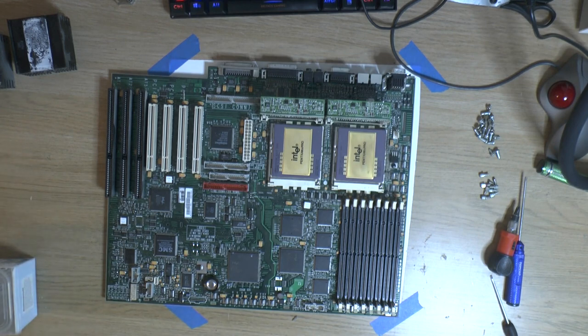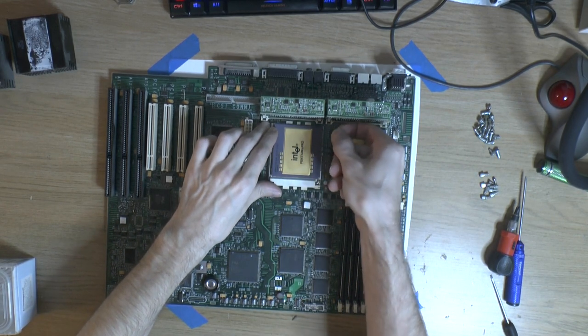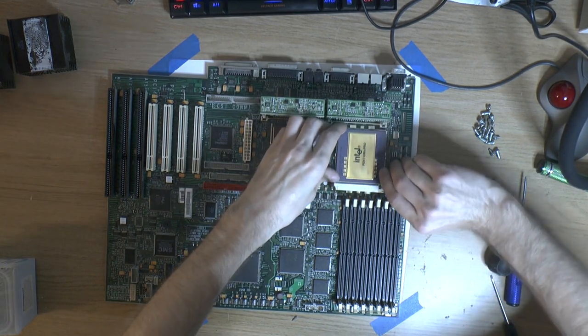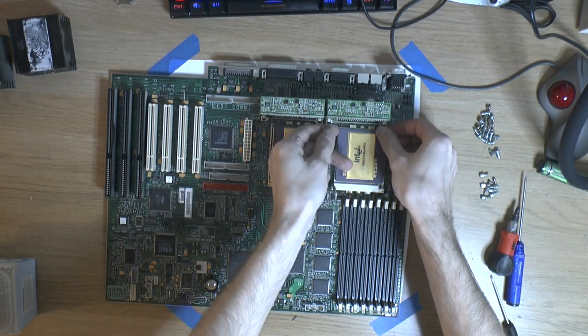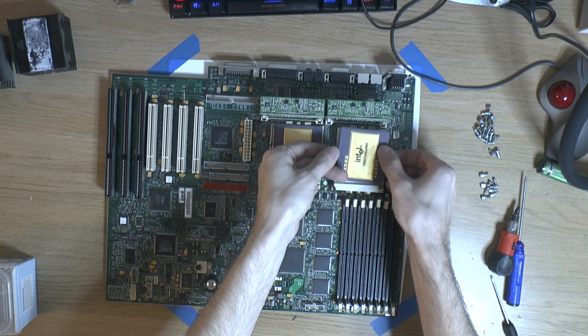There you have it, the Pentium Pros. It's a very big socket. Socket 8 it is. Let's see if I can grab it. Quite sticky. Probably been sitting there for almost 25 years, so.